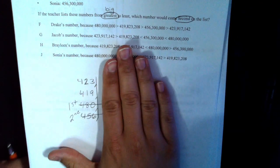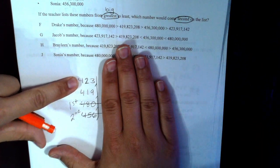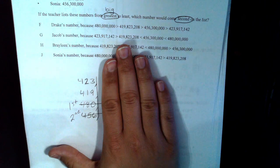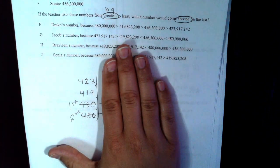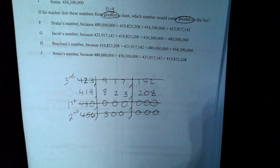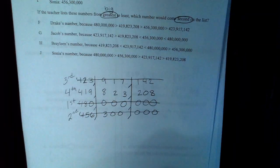So I've got a first place, I've got a second place. I can still see differences. 423, 419. What number is bigger, 423 or 419? Okay? 423. So Nakai, what place should it get? I've got a first place, I've got a second place. This one gets third place. There's only one number left and there's only one place left. So this last one has to be fourth place.